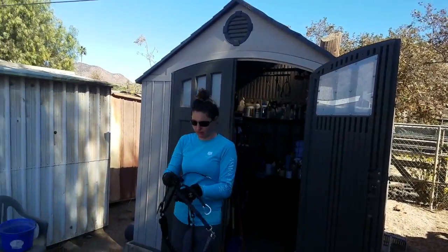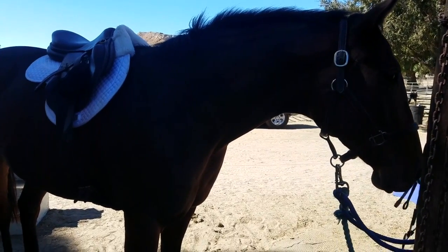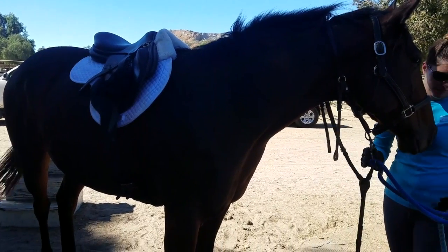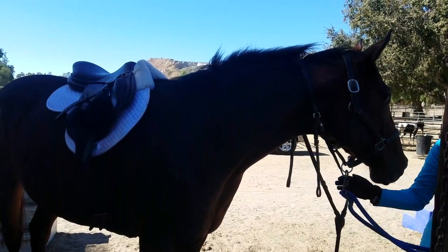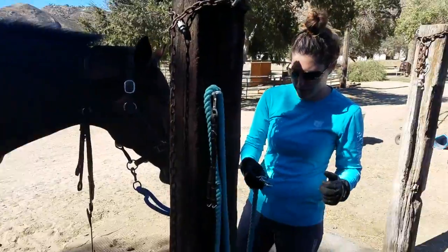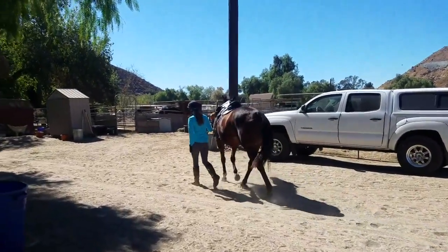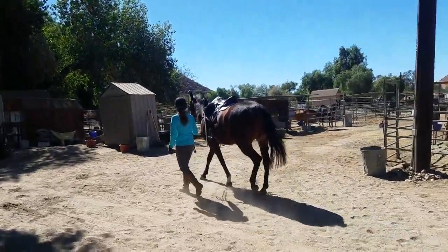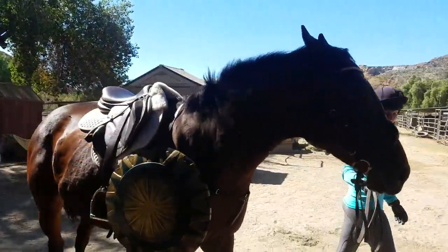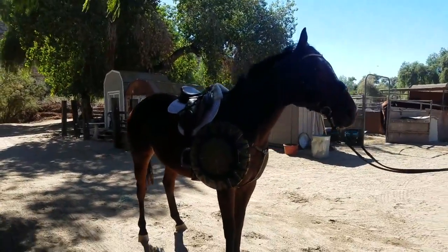Okay, we're now in the process of tacking up Mia, girl, to give her a dry run through costume next weekend to see how she's going to do with the stuff all over her. Swords and shields and bow and arrow. The sword on one side, the shield on the other. Good girl, Mia. Gotta get her in the sun, it doesn't show in the video.